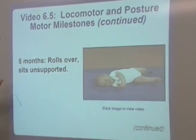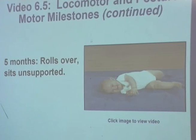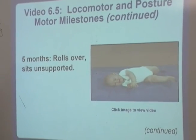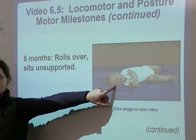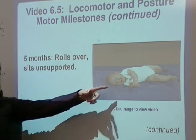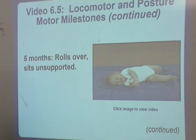Alright, so here's where I think the reflexes are very interesting, because if I turn this baby's head by about 5 months, they'll start to turn their head and roll themselves over. Well, that's just like the derotative righting. It's exactly the same action. So they can roll over. Well, that's great, because once they can roll over, they can start to kind of get themselves around.